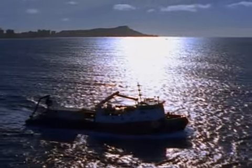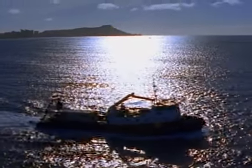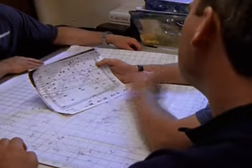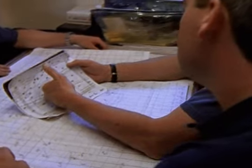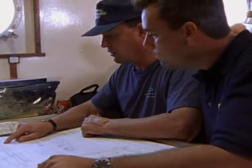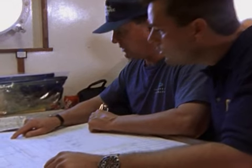Bob Ballard has spent the entire mission searching the flats outside the harbor without finding any sign of the lost midget sub. Okay. So what we're going to do is we're going to drop you down here at the base. Now he's turning his attention to a steep sloped coral escarpment running roughly parallel to the shore, an area he calls the Wall.